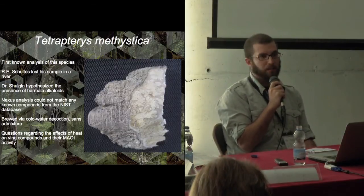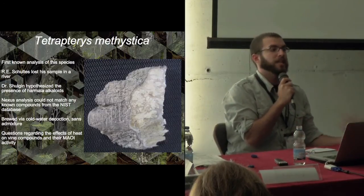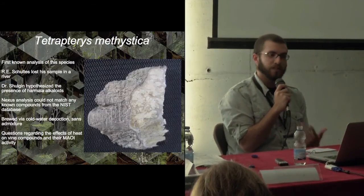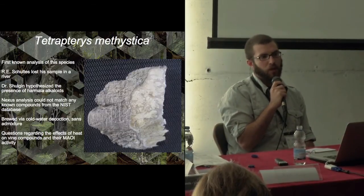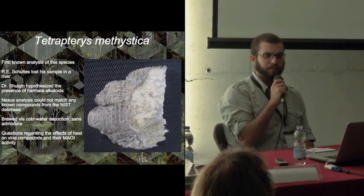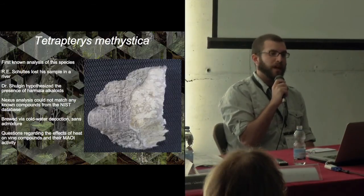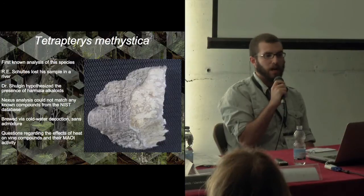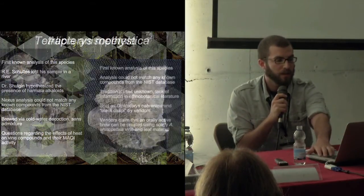Interestingly enough, Jonathan Ott made a statement yesterday saying that this was perhaps a more desperate vine in some areas where it wasn't necessarily first choice. It's traditionally brewed via cold water decoction and without admixture, which in turn raises questions about whether or not it contains any MAOIs, or the effect of heat on compounds in this, such as uramamine or perhaps other things of that nature.